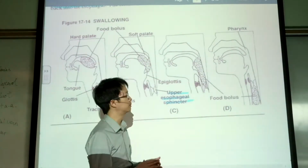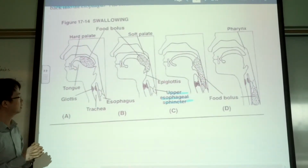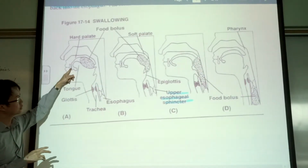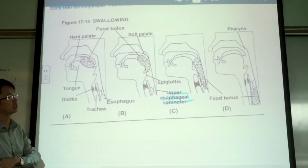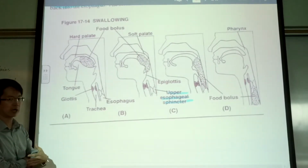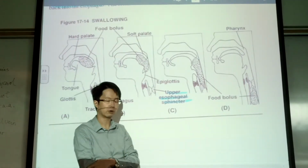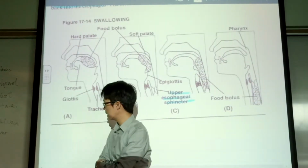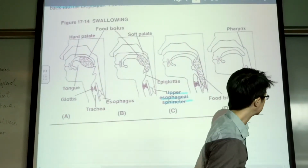This is the swallowing mechanism. So what happens is that after we finish chewing, the food is called bolus. Bolus is the food from when we are ready to swallow until it reaches the stomach. When the food reaches the stomach, we do not call it bolus. When the food reaches the stomach, we call it chyme. C-H-Y-M-E, chyme.